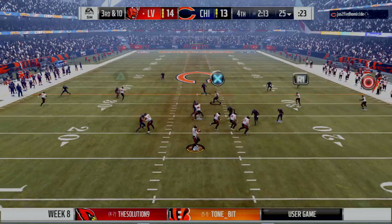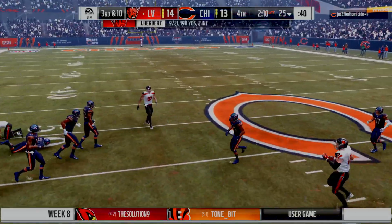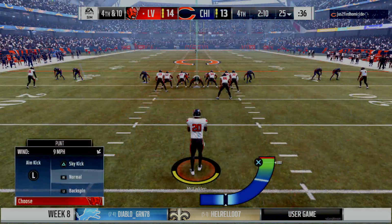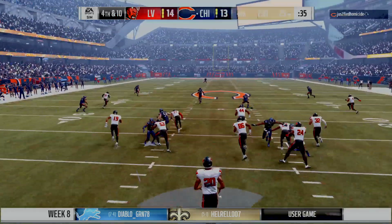And the blitz does come. And incomplete here on 3rd down. You can tell they were hoping for a flag there offensively. Several on the sideline motioning. Hey, why not a penalty? Why not a penalty? What did you see?